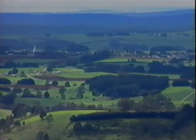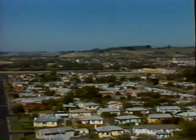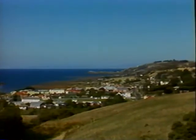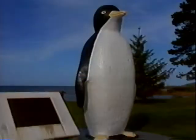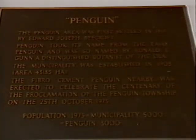Along the northern coast of Tasmania are many delightful towns and villages. Popular beach resorts like Port Sorell, Ulverston, Boat Harbour and Wynyard. The town of Penguin received its name from the fairy penguin rookeries there and makes the most of this natural attraction.